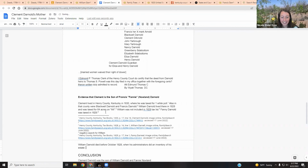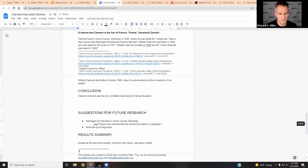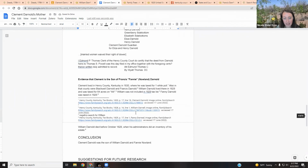Okay. And then our other piece of really good evidence was that land record. Yeah. So we would add a footnote for this. And I didn't make this one yet because I didn't find the original yet, but it's the inventory. So I would go look in the court records and find that. And then the heirs of, I'm just going to put Darnold heirs because it didn't say who they were the heirs of.